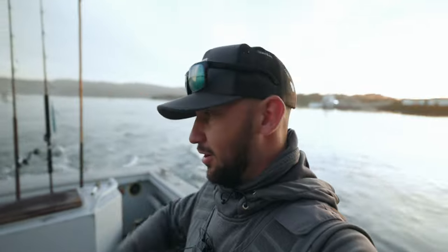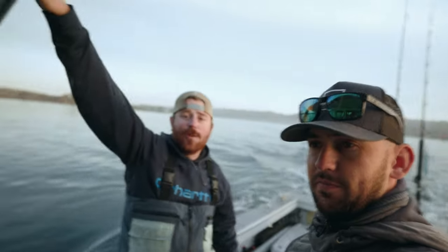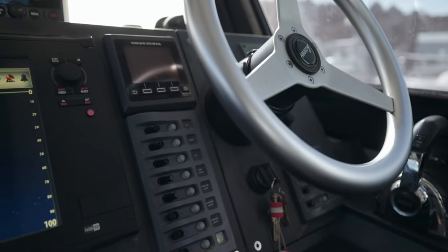He owns Hicks Marine Fabrication. He did the poling tower on my boat. Awesome guy. Really knowledgeable. You guys should definitely check him out if you need boat work done. He hand-built this whole boat by himself. This boat is absolutely amazing.